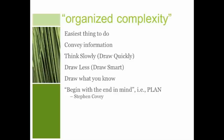The goal, conveying information. The goal is not to draw or to model. The goal is to convey information. I counsel people that I work with that they need to think slowly and draw or model quickly. I want them to draw less, draw smart, and do only what they know. We'll talk a little bit about it later, but holes in your drawings are important visual clues to potential issues or lack of information. Some architects want to have an appearance of completion, so they will draw things and provide that appearance of completion, and frankly, they'll build in potential coordination issues.